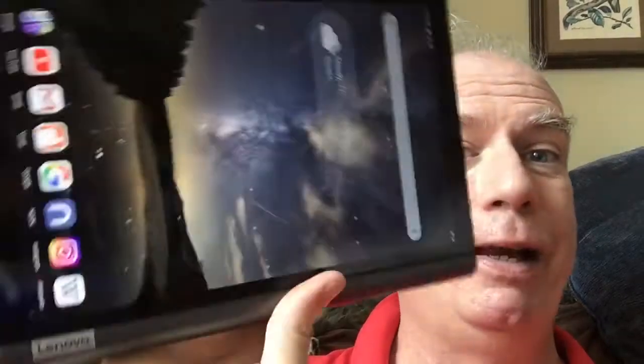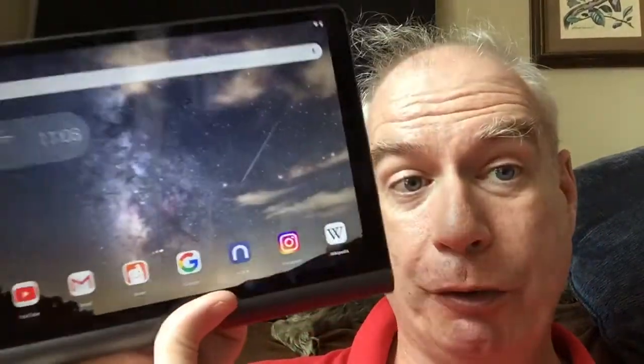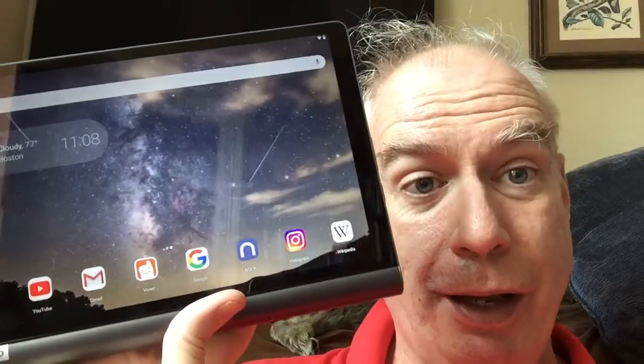So I've got the Nook app on there, and then I've got Instagram, of course, because I'm a sexy influencer, and then Wikipedia, because in addition to looking things up on Google, I also look things up on Wikipedia all the time.